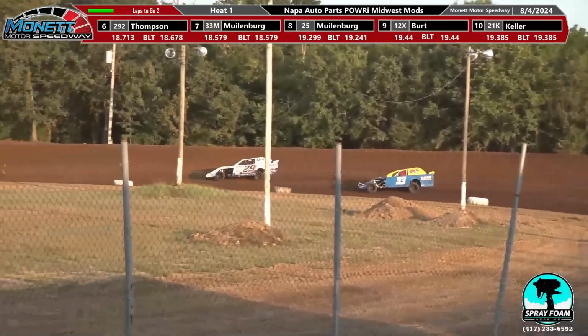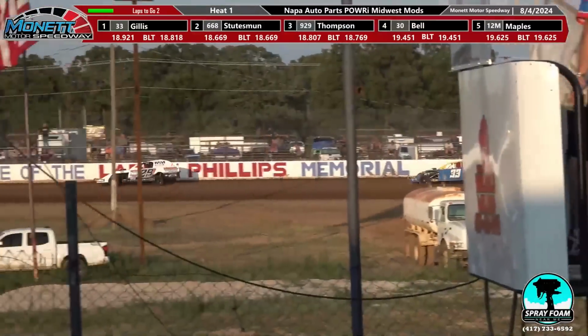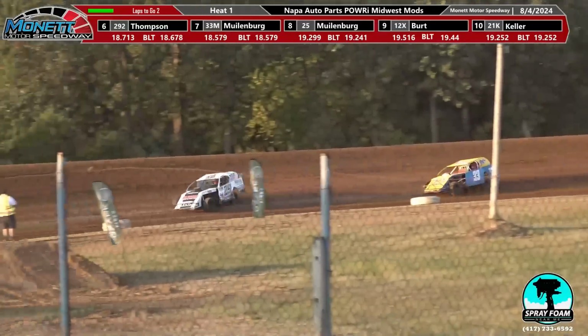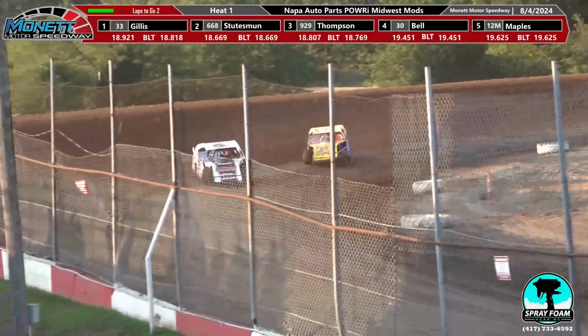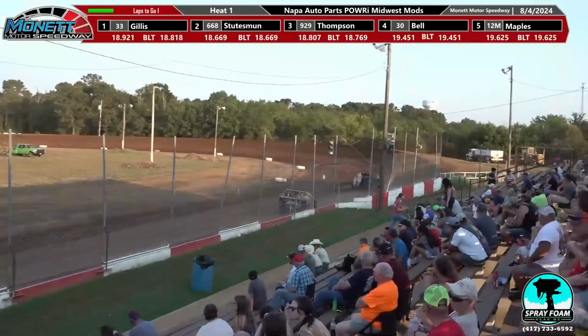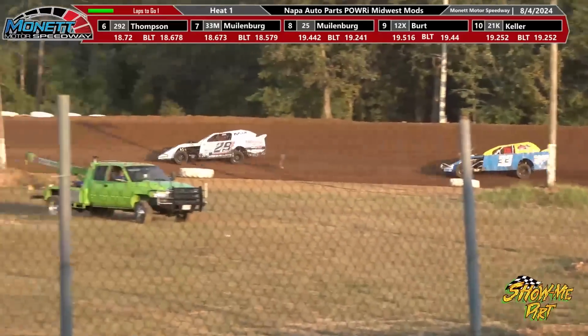Two laps to go here in your Napa Auto Parts Power Ride Midwest Modified Heat Race number 2. Kyle Thompson, the 292 machine, really got it stretched out. Looking at the white flag this time by 292. Kyle Thompson out front of this thing by 0.4 of a second over the 33M of Steve Muhlenberg.